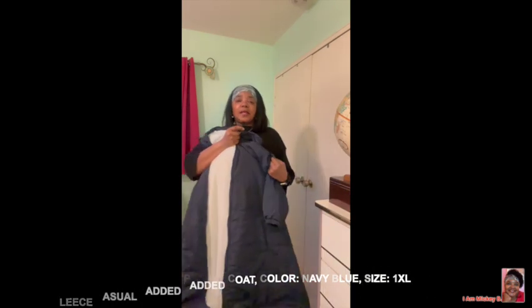So I wanted to add more navy blue items to my wardrobe. So let's go ahead and try this one on, and let me tell you what size this is as well. This is a size 1XL. Okay, now right off the bat, let me step back so you can see. I do like how it feels. I like how the pocket sits right here in a perfect natural location where I would sit my hands.